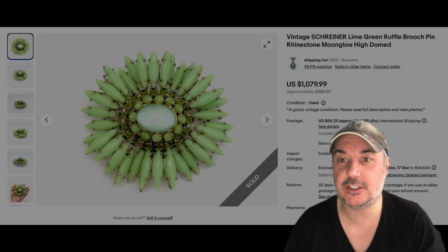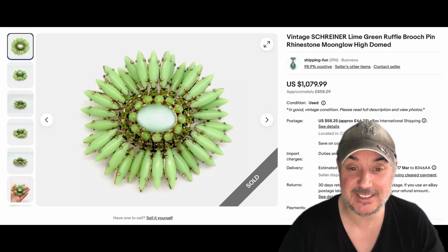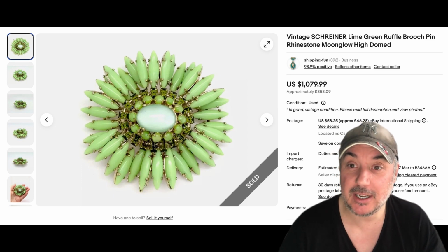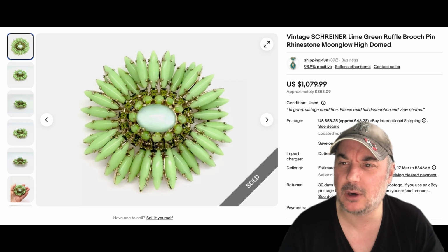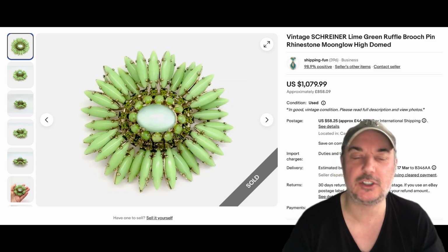Now we have a vintage Shriner lime green ruffle brooch, and it is lime green. Look at that. That's what you call a statement piece, isn't it? And again, no precious metals in this one. This is just costume jewellery. And again, it's the maker, isn't it? They've put the description moon glow, high domed, and it does glow. The centre stone does glow, doesn't it? And it's just a fabulous piece. Just really, really bold statement, vintage costume jewellery.